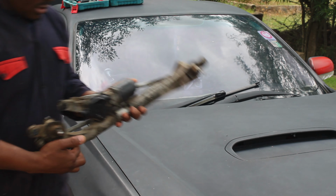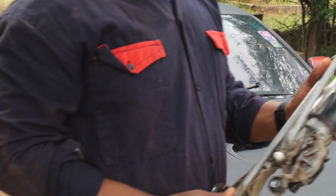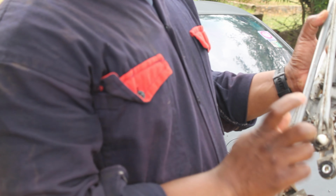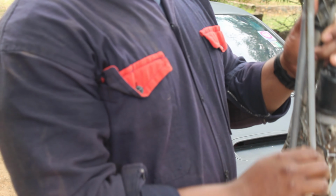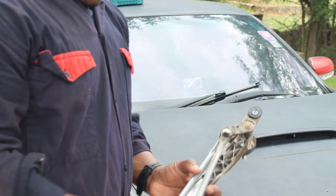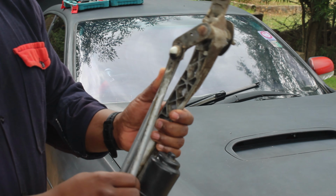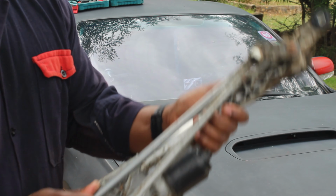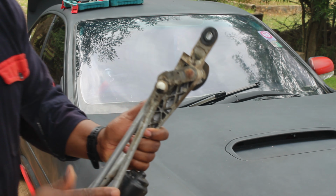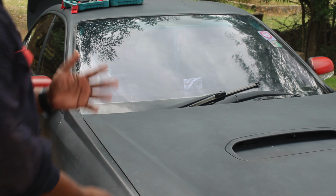So I went to the junkyard and I got this piece. This piece, you don't normally see it. It is somewhere hidden under the bonnet, and it's called the wiper linkage, or I don't know which is the right word, but I've tried to look online to see what is the right word. So wiper link, because it has two links, the link going to the left and the other one going to the right, which is the driver's side and the other one is passenger side.